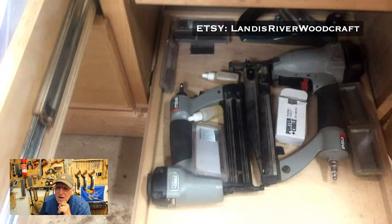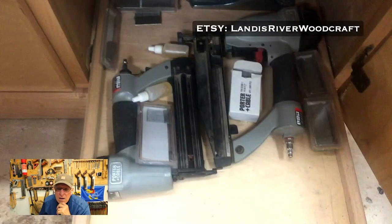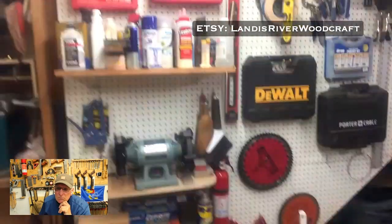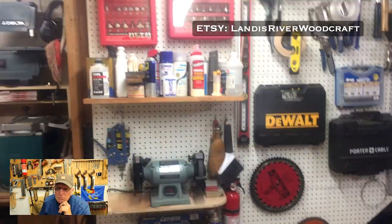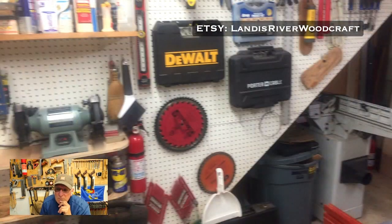Yep, I got my Porter Cable guns down there for pin nailing. And that probably is my favorite piece of the shop. It's so versatile, and it's my home base. And then we continue on. That's my wall there. And I have my bits, and I got my Forstner bits, grinder, and some miscellaneous tools. That's where I keep my extra saw blades.